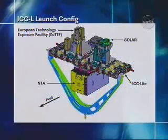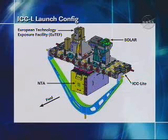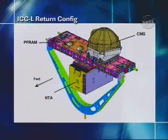In a little bit more detail, you saw this also in Sally's graphic. This is a launch configuration for the ICC Light. ICC Light is actually half the depth of a traditional ICC, and it's the first flight of this hardware. We have 2 European payloads on the Zenith side of the ICC Light, the UTEF and the Solar, and then the new NTA on the Nadir side. If we can go to the next graphic, thanks.